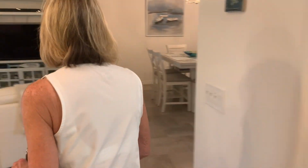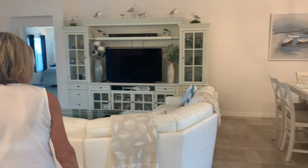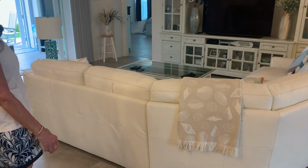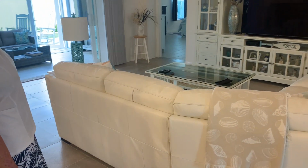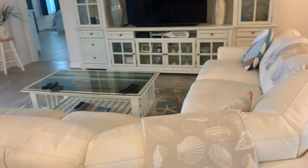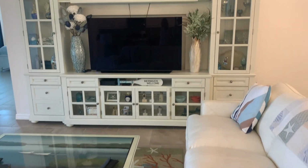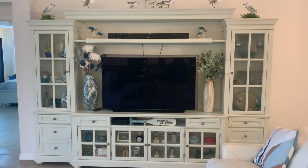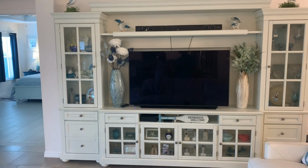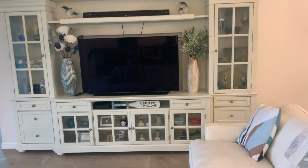Now we'll come out to our living room. We brought our own couches and decided that they weren't going to work in this room. So we went to City Furniture and we bought this beautiful leather white couch, which we really love. We also bought the entertainment center for our TV, plus I had a china cabinet, so everything I had in my china cabinet fits in that space.